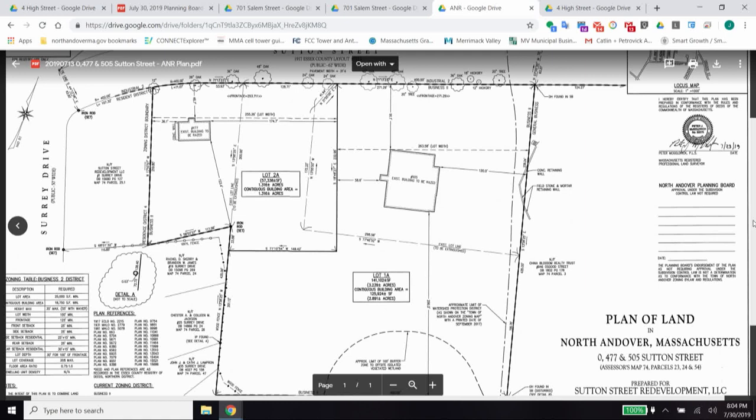The test for that in this case is that it does enjoy frontage on a public street, Sutton Street. And we have the zoning minimum in the B2 district. We exceed the frontage, which is 125 feet, providing 253.71 on lot 2A and 271.29 on lot 1A. Those would be the two new parcels created from the existing three that are the Knights of Columbus property and 477 Sutton Street, which is a two-family dwelling.